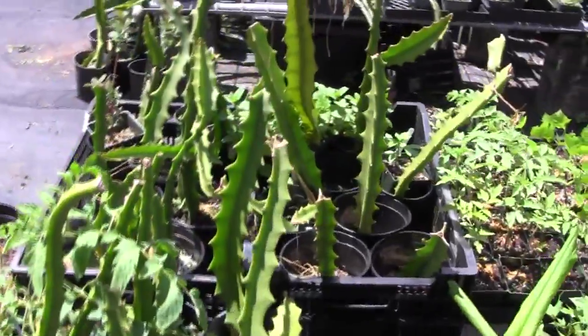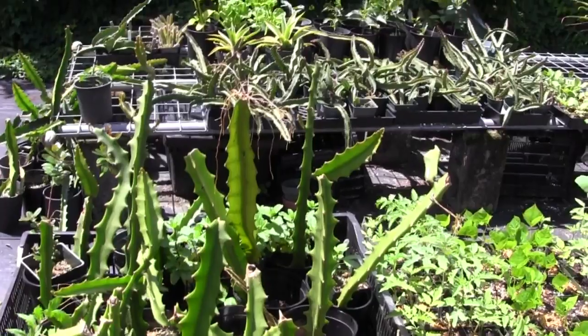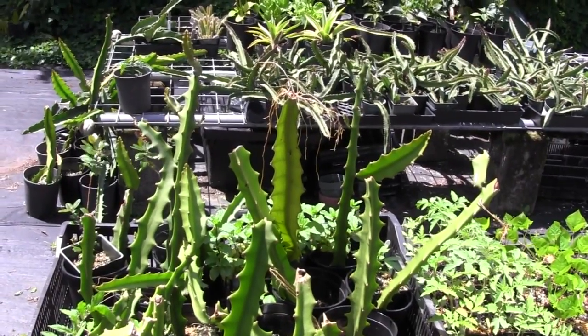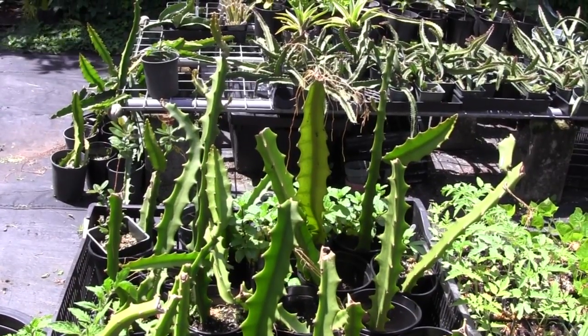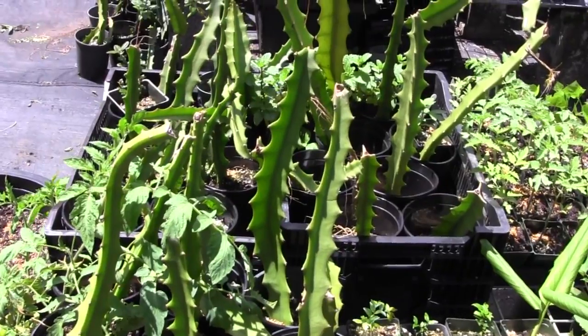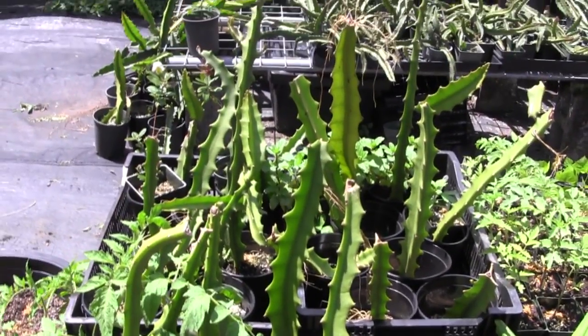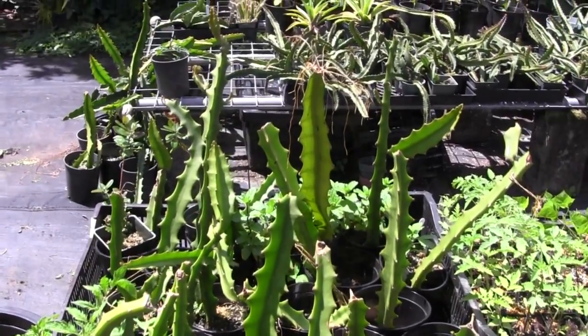Right here I've got a whole group of the yellow ones. That's my favorite. Selenicereus megalanthus, or some people are referring to it as Hylocereus megalanthus. Take your pick. This is a yellow-skinned, sweet, very, very sweet form that has spines on the fruit.